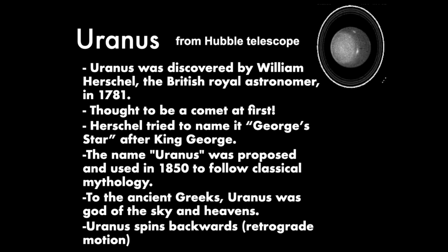And just as a reminder, Uranus was discovered by William Herschel, the British royal astronomer, in 1781. And remember, he wanted to call it St. George's star or King George's star, and it was actually thought to be a comet at first. The name Uranus was actually proposed and used in 1850 to follow the classical mythology of Uranus being the god of the sky and the heavens.